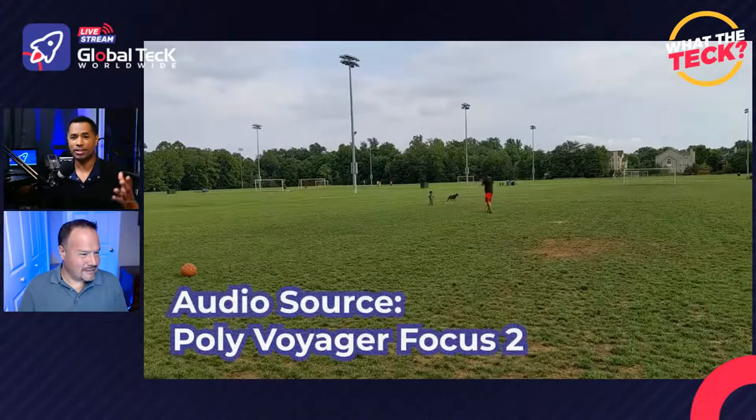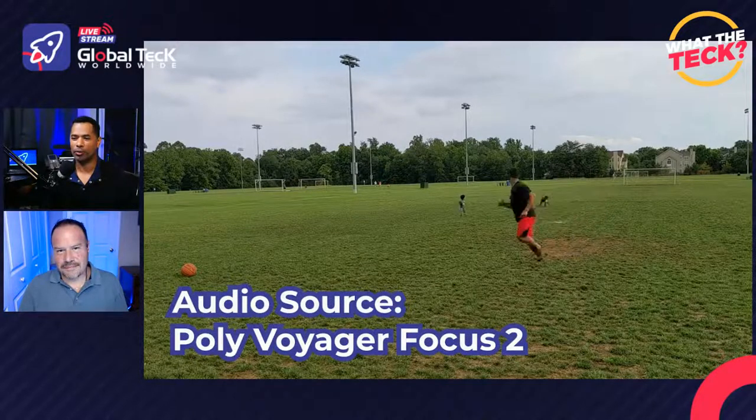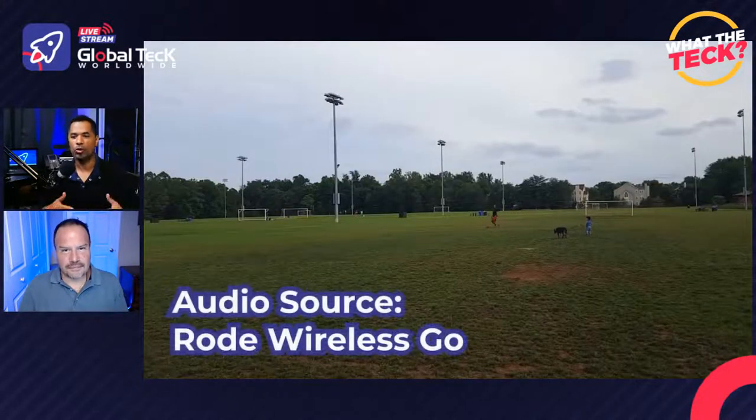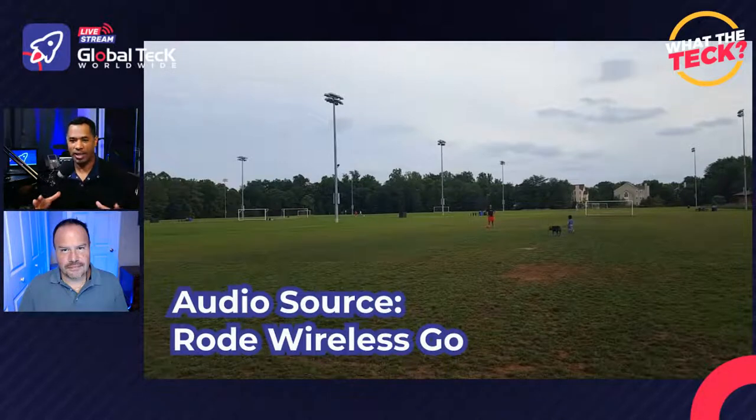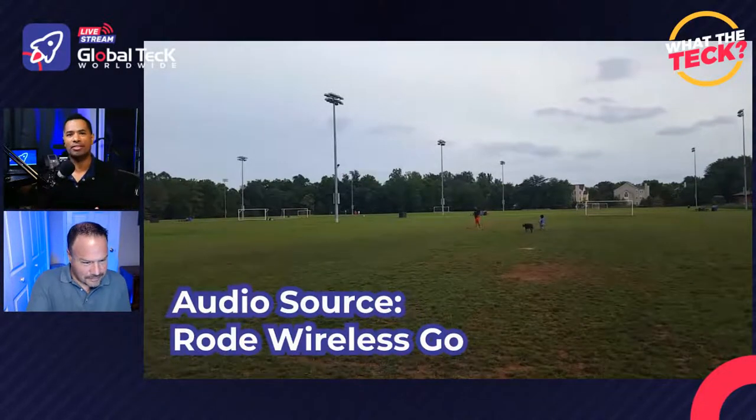No, we did this on purpose. Most people may not be running around throwing a ball with their kid and their dog on a soccer field, but it just goes to show you how well and stable this stays on your head. So if you've had other headsets that in the past have fallen off, or want something that's not going to move around or slide off your head, this is definitely going to solve that problem.